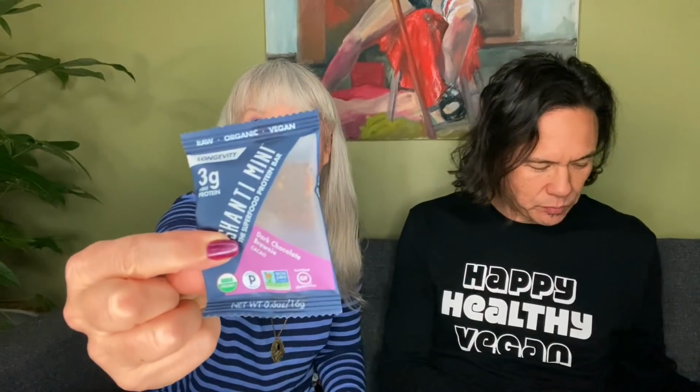What else? Let's see. That is a Shanti Mini? Okay, it's a Shanti Bar. So yeah, it looks pretty mini to me. Oh, it actually looks pretty good. Dark chocolate brownie. Cacao. Got some almonds and cashews in here too.